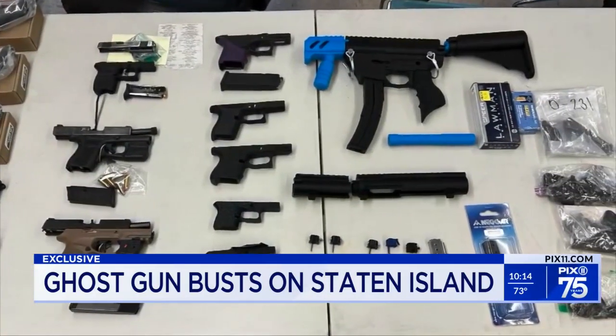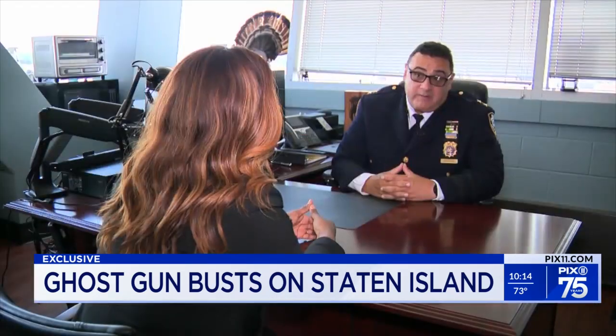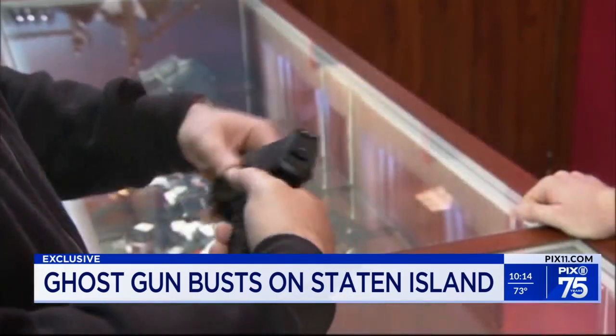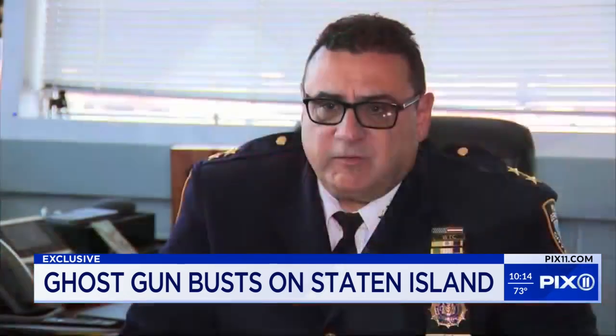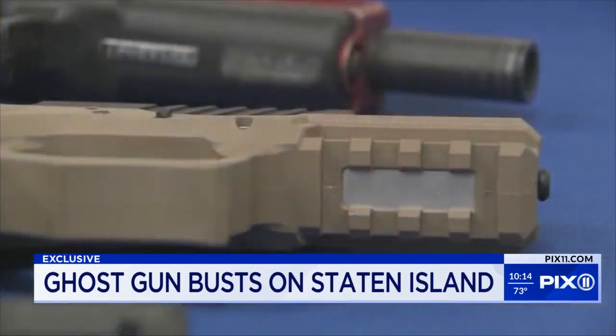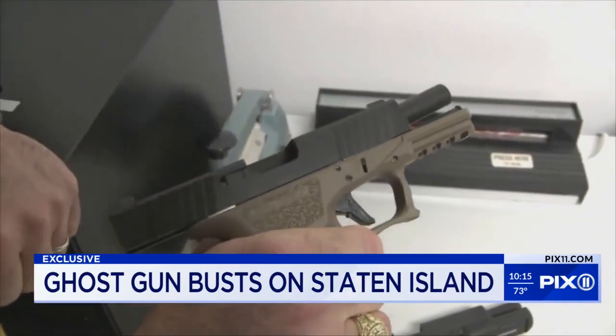As gun violence continues to affect communities across the city, Chief Joseph Galata says his major concern is when these guns end up in the wrong hands. We have a youth-on-youth violence problem that we saw early on in Stapleton. Had a 13-year-old child that was shot and killed. So the fact that these guns could easily be produced and move into our communities is very concerning. Both the chief and inspector believe cracking down on the sale of ghost gun parts, shipping and manufacturing will make neighborhoods safer.